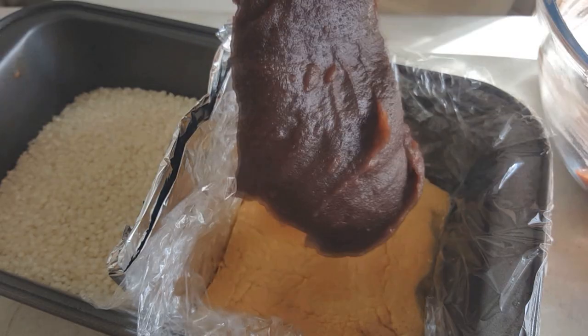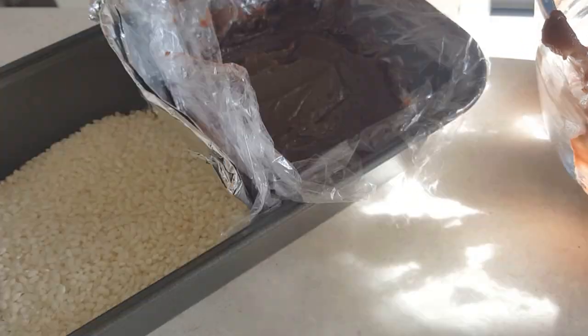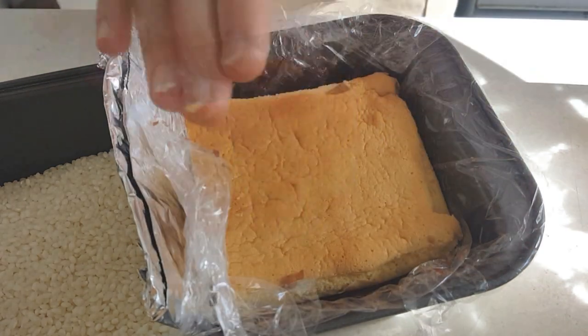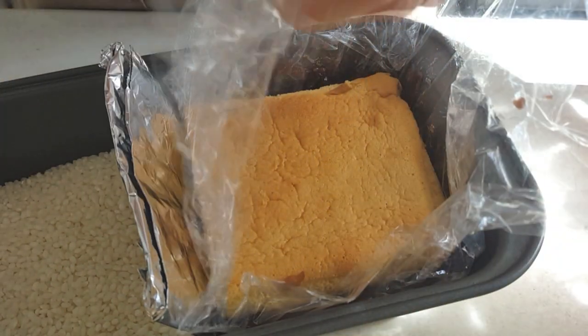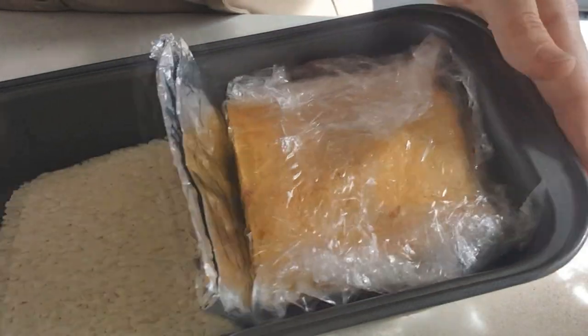We're gonna put some of the bean paste in here. I'm trying to work with this cling film, but it's not easy. Is that enough? I just keep adding more. Okay, maybe that's enough. We put the cake on top. The cling film on the outside over top. We can pop this in the fridge for 2 hours, but it'll probably be longer for me because we're gonna eat it after dinner.